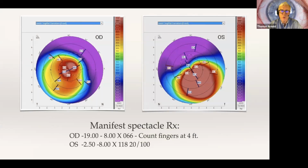The other point I want to make is about the topographies themselves. These are axial maps, or sagittal maps. Look at the OD eye, and you can see what appears to be a central cone. And you can look in the left eye and see that it's a much larger cone, an inferior oval cone, which is very, very common.